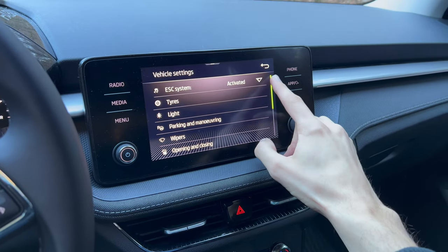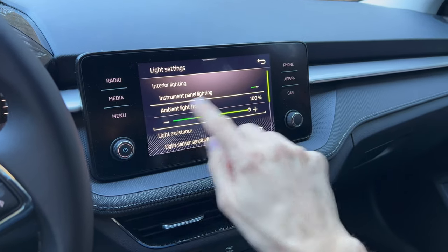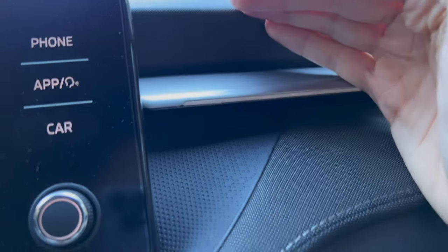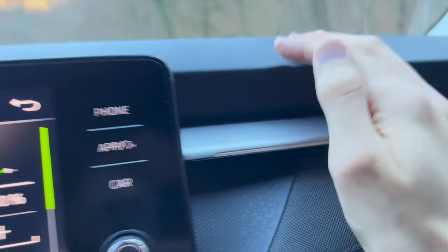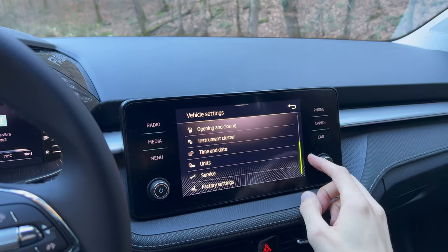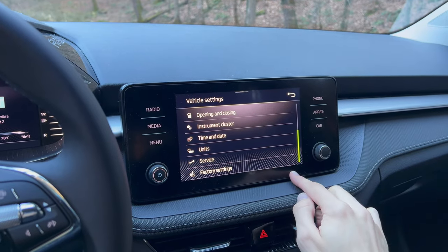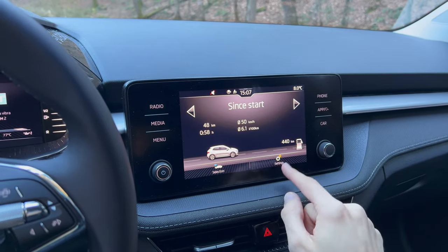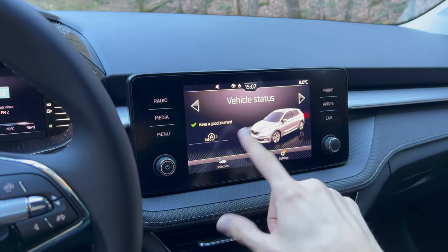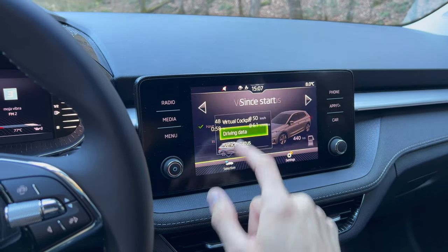So over here are all your shortcuts, lights, front ambient lights. This is just for this one. It's really hard to see, but it's on. And the rest is for the cluster and so on. Over here in the settings, you have those settings. If you press on the car, these are on the bottom. Pressing on the car brings you to vehicle status. We can check the TPMS. You have here driving data.